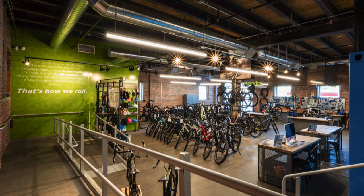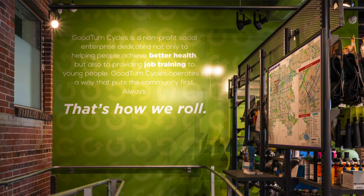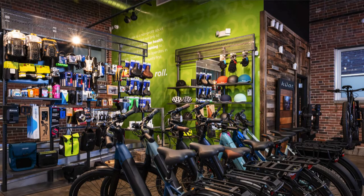All right, so we're walking in the front door here. You can see the graphics on the wall that I was referring to. You can see the map over here that we planned. These are our fixtures. They're not really attached to anything. They freestand on the floor, and then we built these steel headers for them to kind of continue the design theme from around the store.